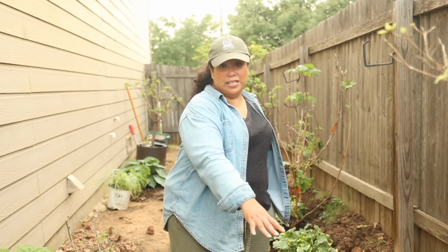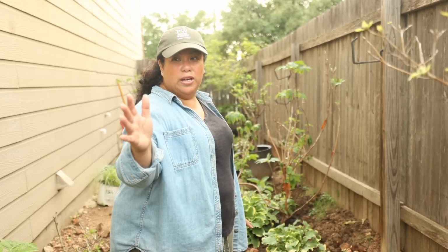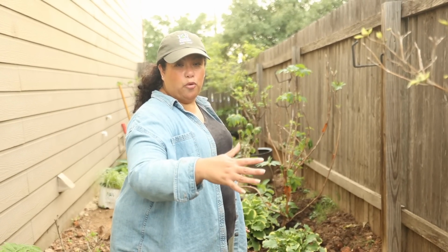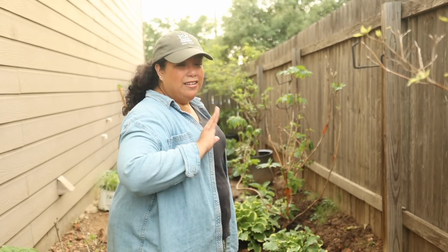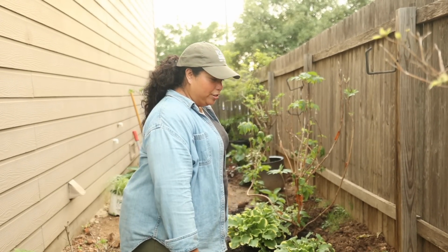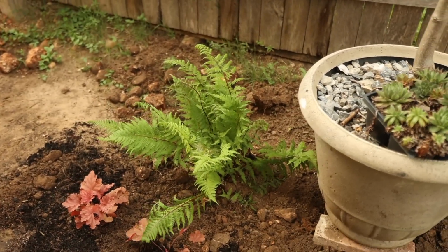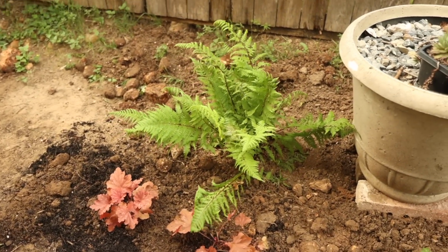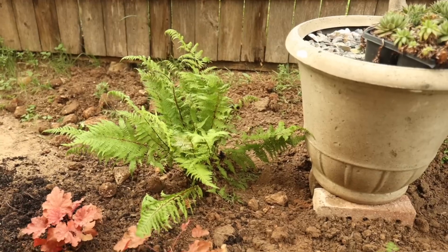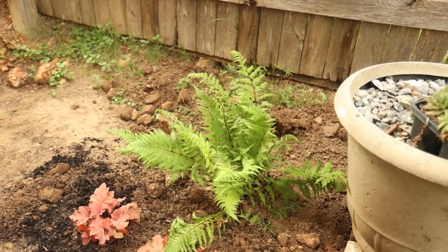It needs a lot more sun than most of these plants over here. So I chose to put it in this area because there's more sun coming through here in the morning. Hopefully that's enough. If not, I'll pull it out and put it closer to that side over there where there's more sun. Then there's the other fern. Ambrose actually ended up dividing the ferns. Yep, we divided those in two. We knew we had two when we started, so we just divided it.